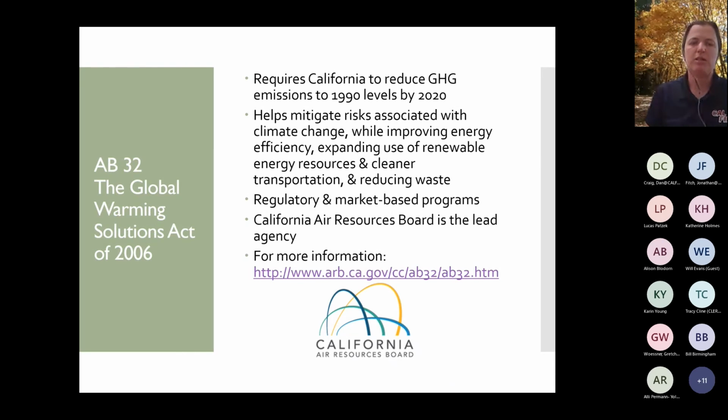That AB 32, Assembly Bill 32, requires California to reduce greenhouse gas emissions to 1990 levels by 2020, and helps mitigate risks associated with climate change while improving energy efficiency, expanding the use of renewable energy resources and cleaner transportation, and reducing waste. And again, those are based on those market-based programs. The California Air Resources Board is actually the lead agency for that, and there's a link to their website.